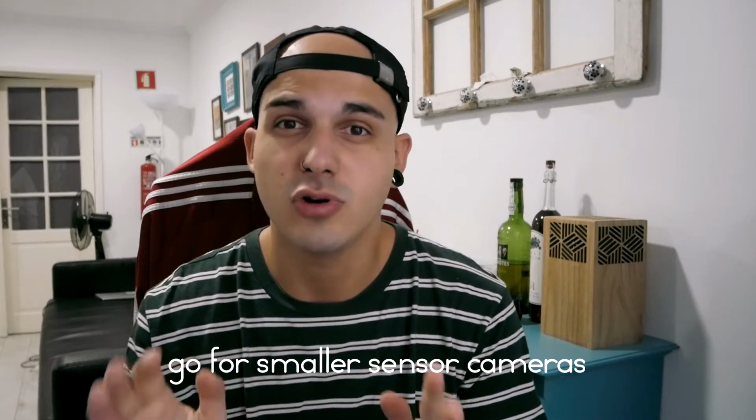So third and last point, go for smaller sensor cameras. Why? Because bigger sensors don't mean bigger results, don't mean better results, because I see every day a lot of works made by people who only use full frame and the fastest lenses that you can get, and they are total shit.